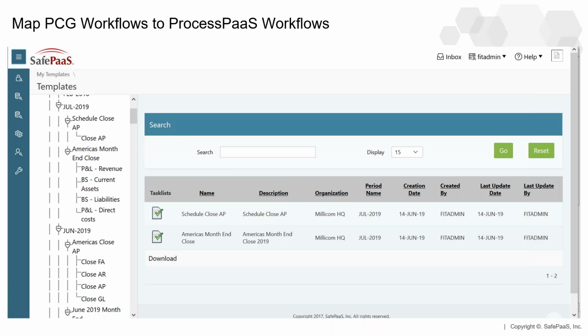Now for process controls, I mentioned workflow was one of the key capabilities in PCG, and that's the module that's probably affected the most with 12.2. As I mentioned, Oracle only works on legacy forms, and as those forms are going away, so are your preventive controls. Through process paths you can implement this, right? So what process paths does is the migration from PCG workflows to process path workflows. And you can see that these are point and click process workflows.